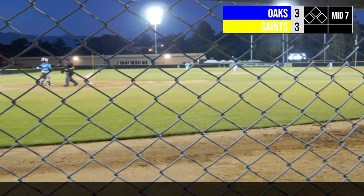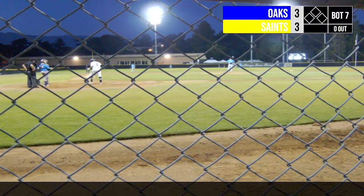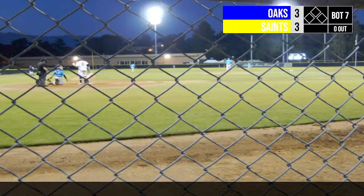Here we are in the bottom of the 7th inning. Saints looking to get out in front against the Oaks. They tied the game in the bottom of the 6th without a hit. Yeah, and the Oaks are just going to want to forget everything that happened in just the last 2 innings, pretty much, being the bottom of the 6th and the top of the 7th where they loaded the bases. So Jake Thrift has a chance to redeem himself here in this bottom of the 7th inning. He faces Joey Milto, who looks at a fastball strike on the outside corner.